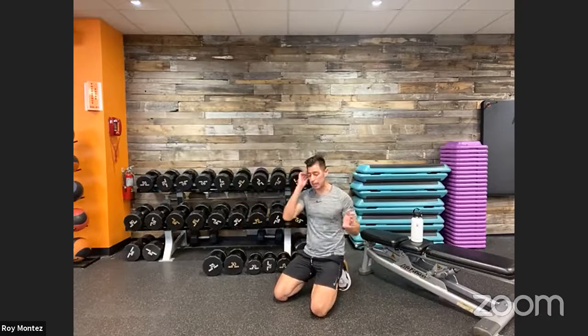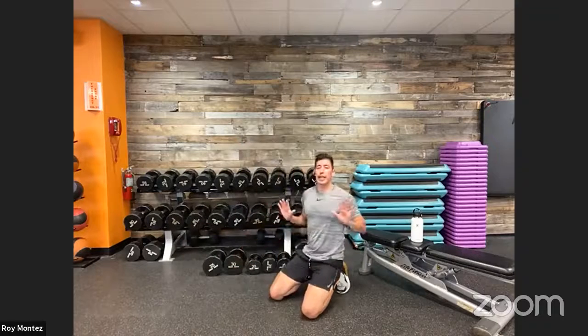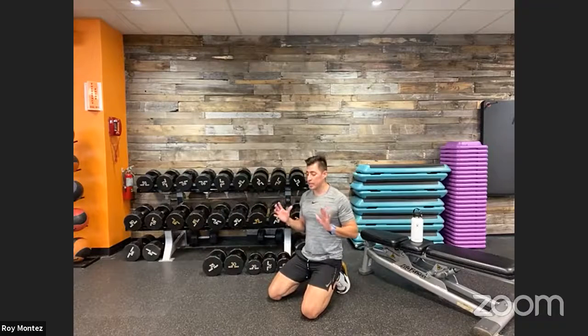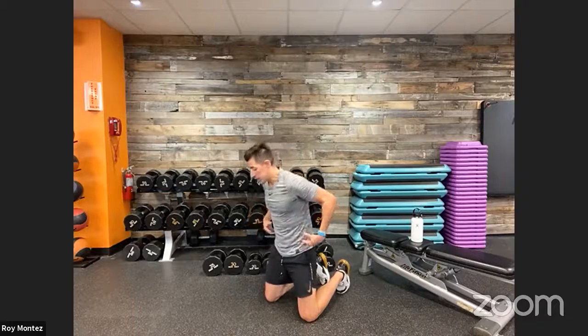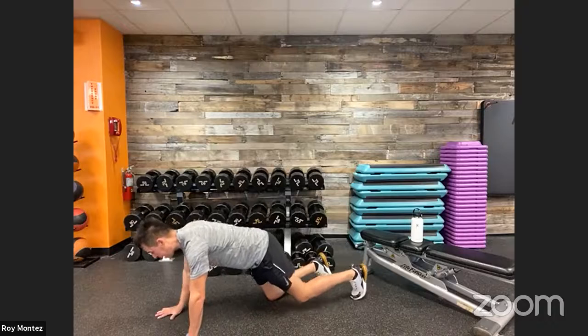We have T push-ups, all right? Nice thing about the T push-ups is not only are we getting a push position, but we're also getting a nice rotation in where it's really forcing us to stabilize, engaging our core, our abductors, our obliques, our hips, our glutes, all at the same time.